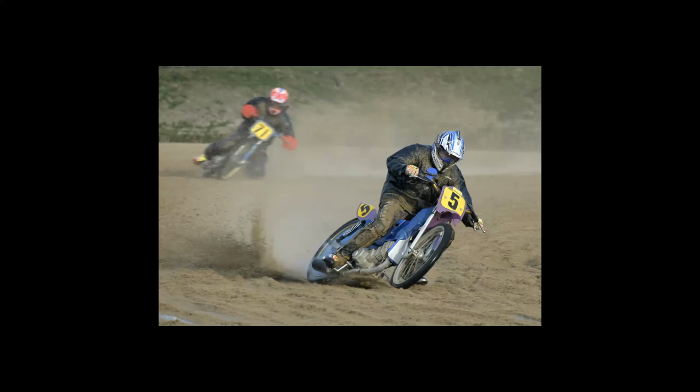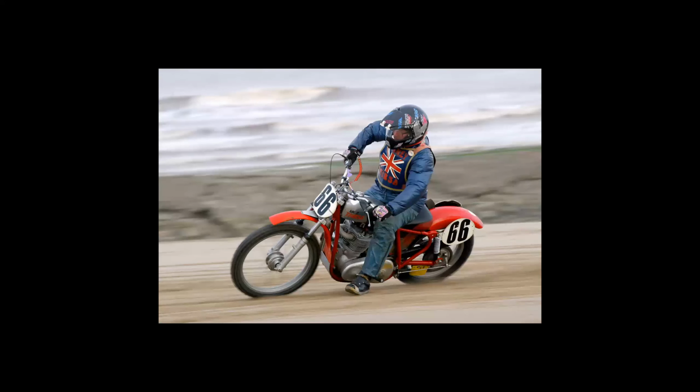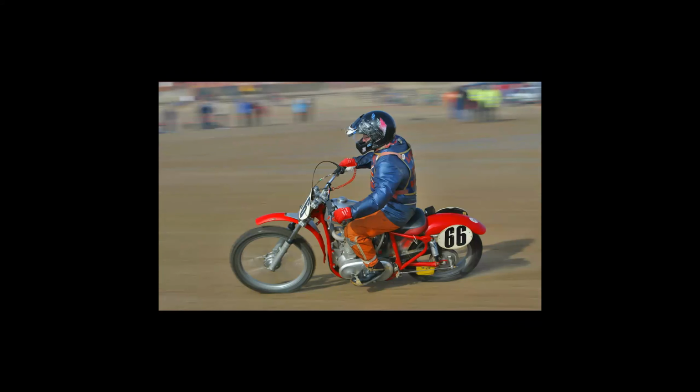But that one is actually taken from the promenade. With a big enough lens, you can shoot from the promenade. Lovely sky, 30th of a second. Get it right, everything is sharp. He was actually 66 years old, and the number on his bike was his age. And he was a lovely old guy. He gave up racing in his 70s. Another shot of him whizzing past his old BSA.